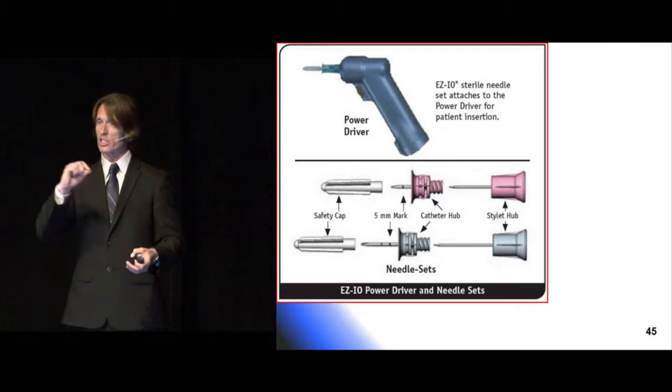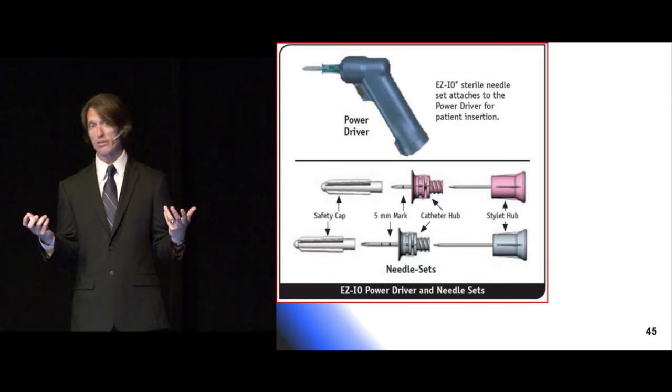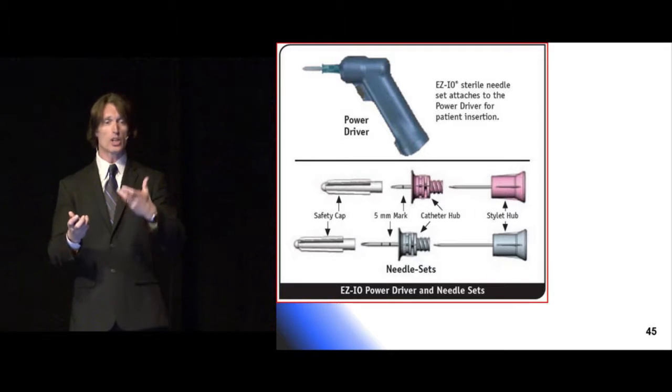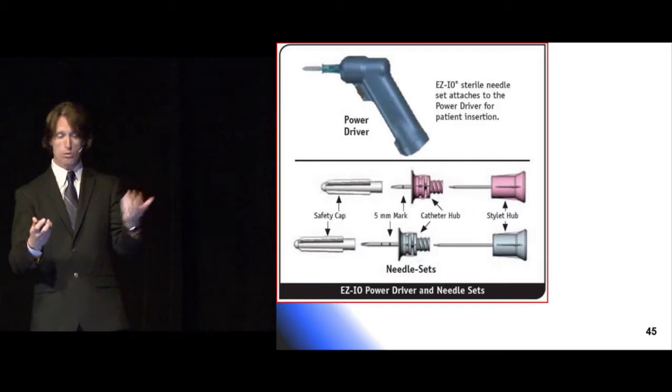This works really great. This is not a threaded device, though. It spins quickly and goes through the skin like it was butter. Patients don't really seem to have a lot of pain. You don't seem to need local anesthetic. Once you get it in, you want to just infiltrate a couple cc's of 2% lidocaine and then flush, and that will make them feel better when you infuse.